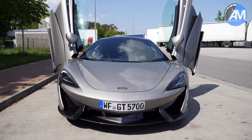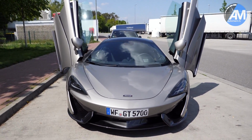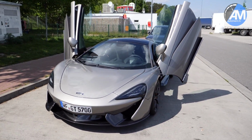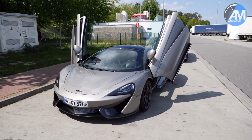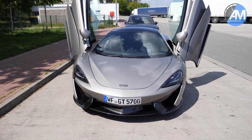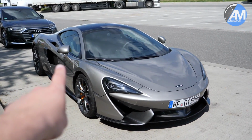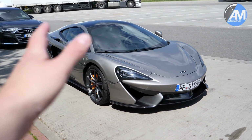I just opened those doors because I think it just looks amazing. Also, the color in the sun really gives a different tone than in the showroom. And not only if you have those doors open, it looks great, but of course also on the road, once you're following the car, it even looks amazing. And that shape with those doors closed like you see it on the road.